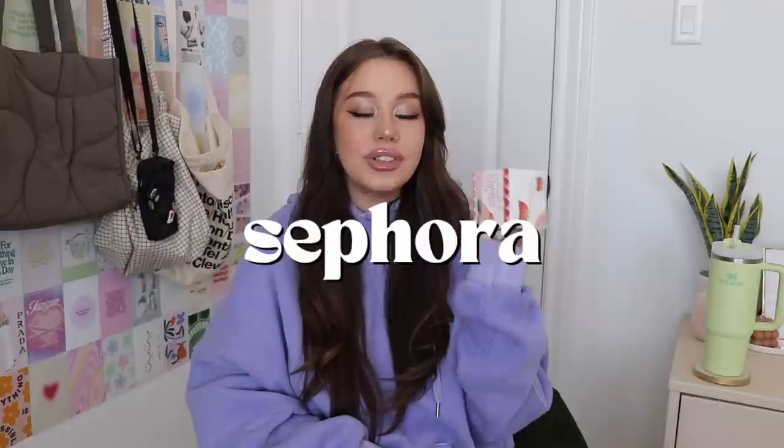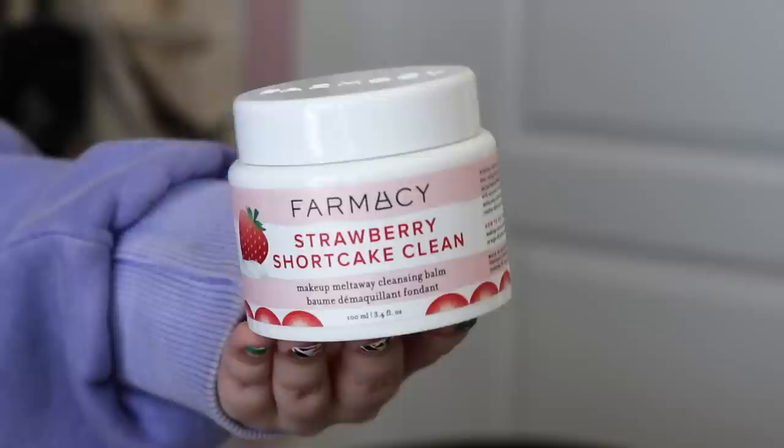Moving on to Sephora, as soon as I saw this, I was like, I have to get it. So this is new from Pharmacy. I have been obsessed for years with their Green Clean Cleansing Balm. It's a staple in my shower. I love that stuff. It gets off every little bit of makeup. And in the past, they've done some scented ones. There was an apple scented one that was absolutely delicious. So when I saw that they have strawberry shortcake, I was sold. The packaging on this is just way too adorable.